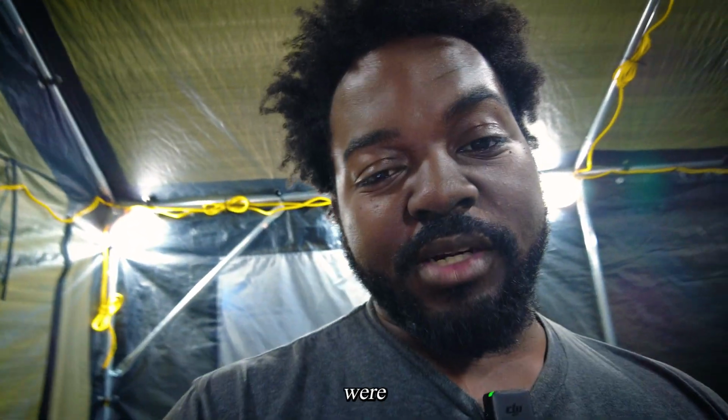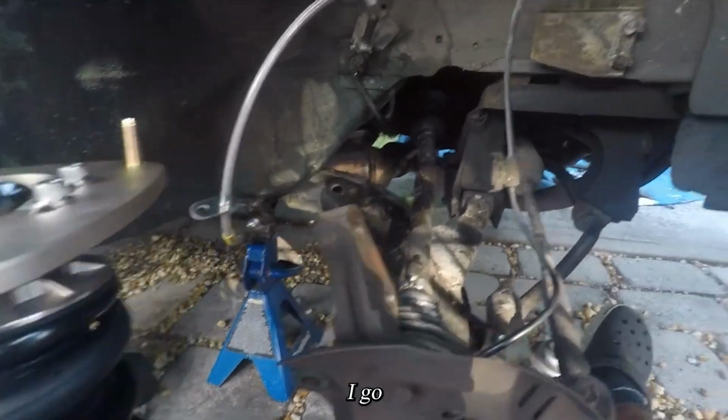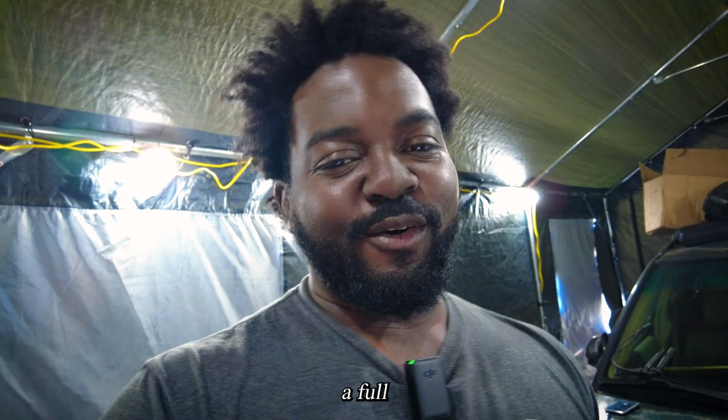The shocks were a bit worn out and blown, so I said, hey, why don't I go BCs? And then now we're here and we're doing a full engine rebuild on this car.